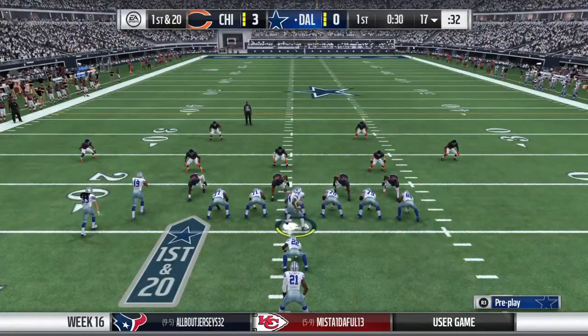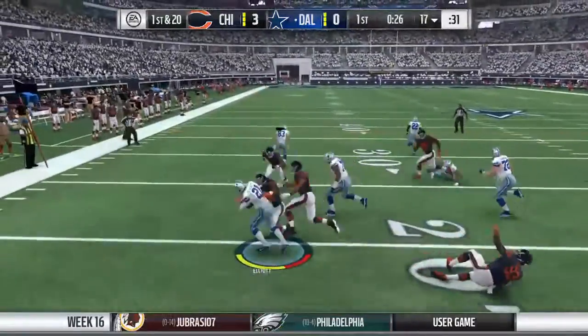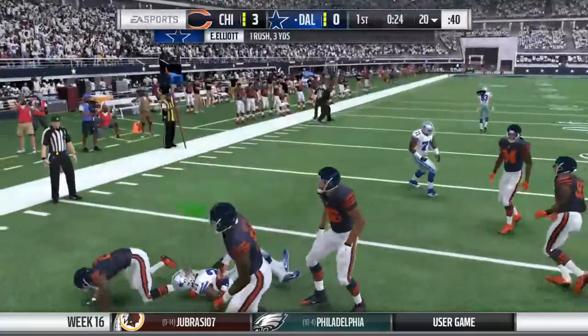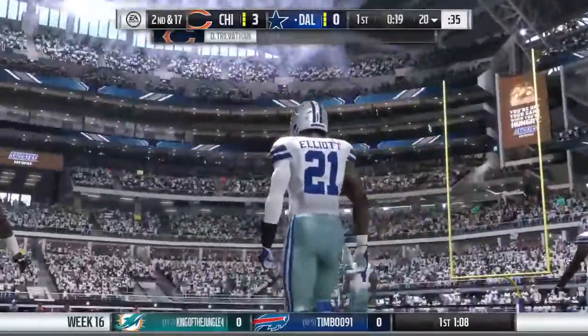They come out here in the I. A give to Elliott. Shrugs the tackle. Nice. And a short pickup there as he'll take this up to right around the 20. It's a gain of 3, and it'll be 2nd down.